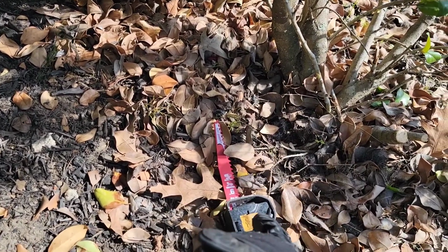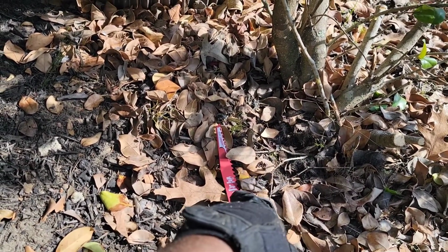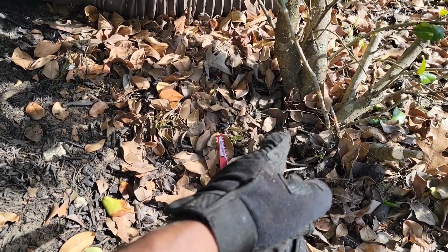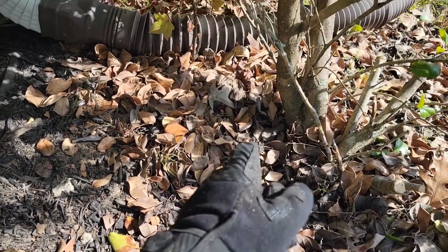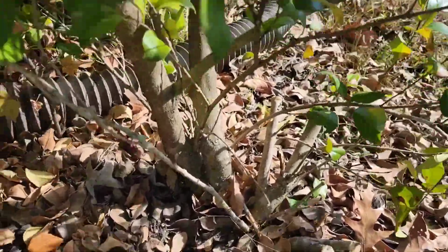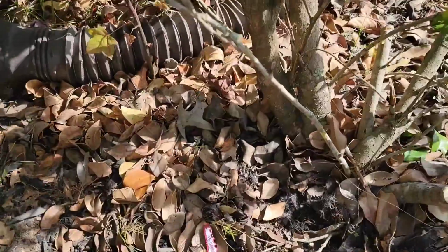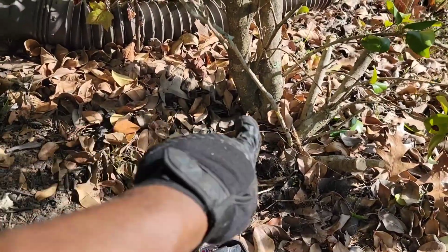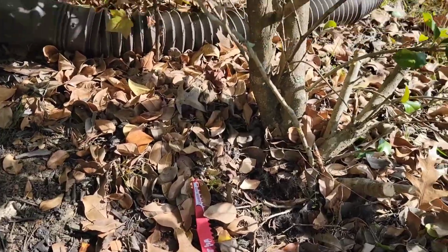I switched over to the 9-inch blade with a 3 TPI, and I'm more than sure it's durable enough to cut this root. So I'm gonna go ahead and show you guys how I can get it out. As of right now, I think I cut around it enough to loosen it up a little bit. As you see, I can rock it back and forth, but there's something that's attached going this way. I'm gonna go ahead and get it out.